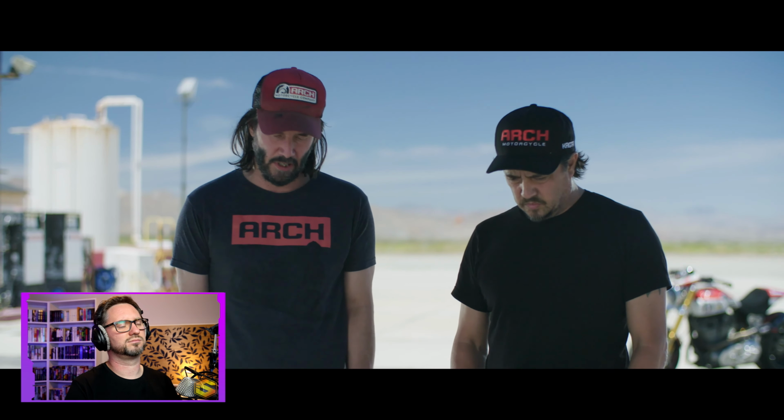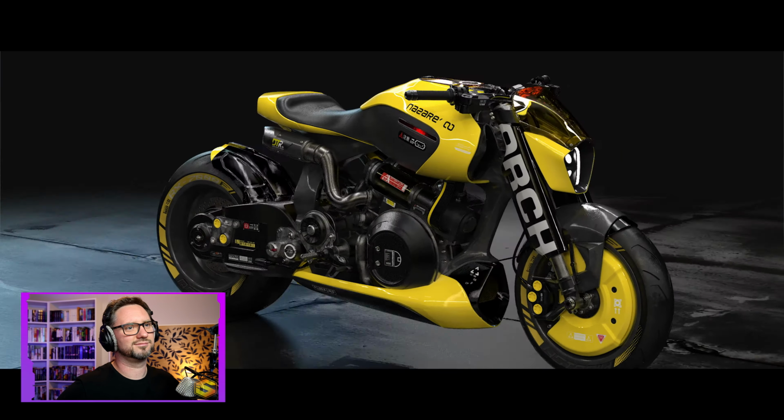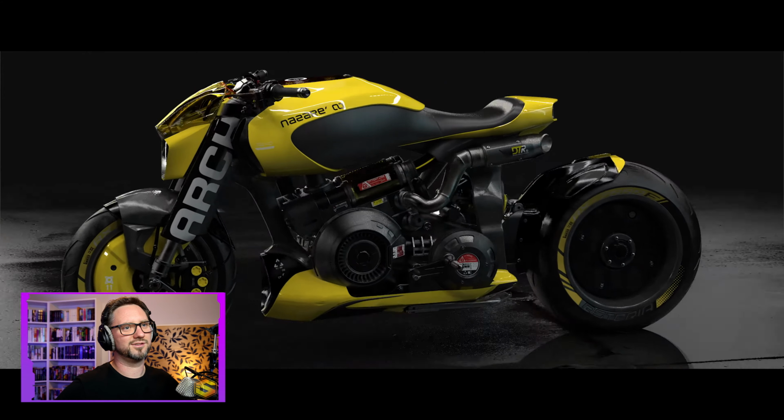When CD Projekt Red approached me about doing Cyberpunk 2077, they also spoke about integrating. They were fans of, or I guess people who worked at the company were fans of Arch Motorcycle. And so they broached the idea of creating kind of a specialized Cyberpunk 2077 version of the Arch Motorcycle. And I thought that was a very fine idea.